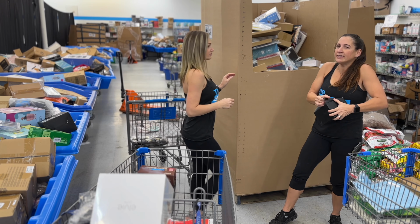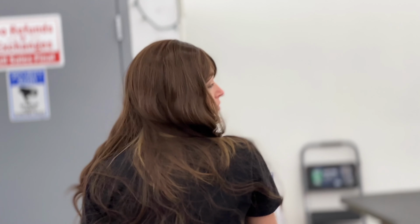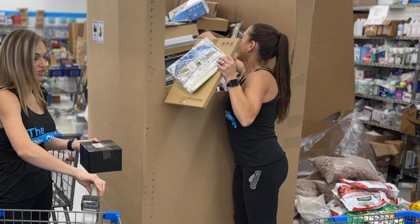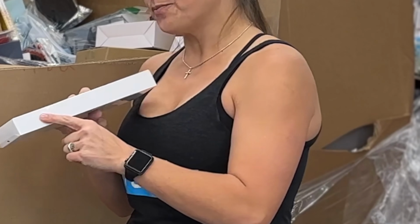We also, I haven't seen any yet in this pallet, but we have lots of hair. So much hair. Eyelashes. Wait, yeah. She found something else. Mama! Oh my God! Here's one right here.